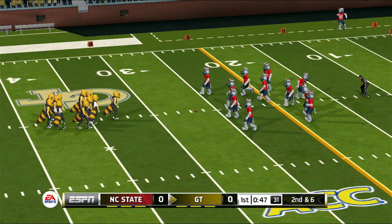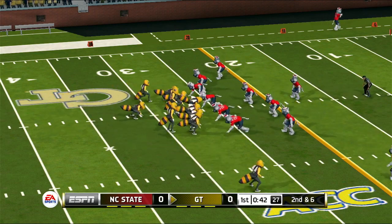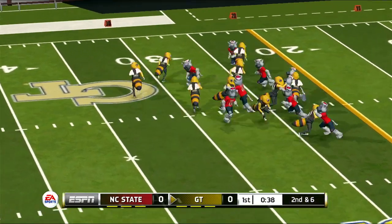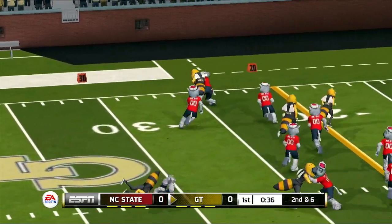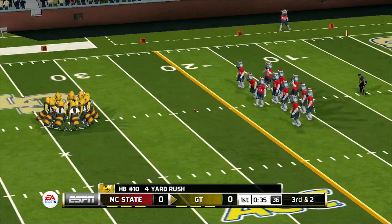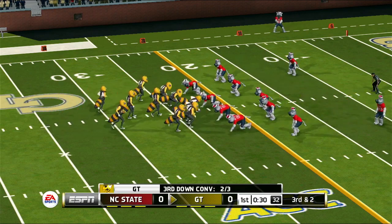Makes it second and six. Second and six coming up here. Ball on the 27. Set. 10 high. And he's shoved out of bounds at about the 23-yard line. And this is the 10th play of the drive. That'll bring up third and two.